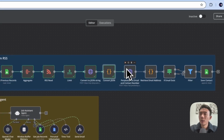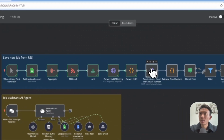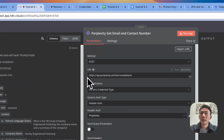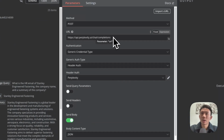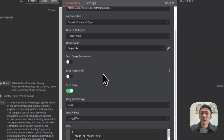Okay, and then we will use Perplexity to process and get the emails here. So we use the POST method, API Perplexity AI as well, /chat/completion. For authentication, we use generic credential type. Again, it's similar to the setting of Deepseek AI. You use header auth, Perplexity. All right.